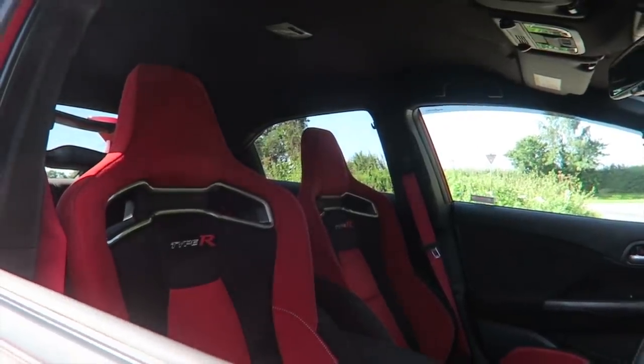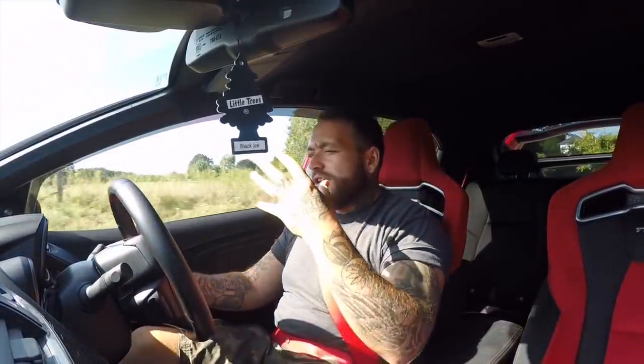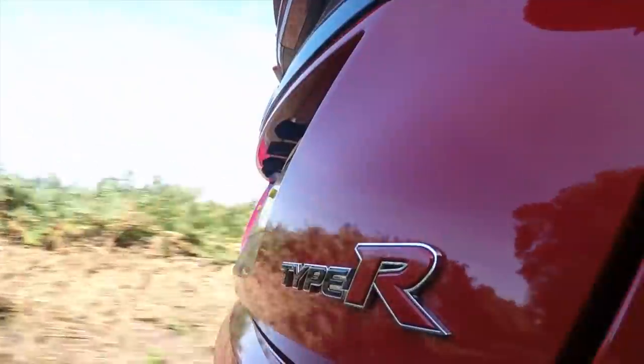I mean, I am not a bucket seat fan sometimes. My back hurts, I'm a little bit old, don't get me wrong. But these are comfy, lovely bit of suede material on the seats. It's just such a nice place to be, this.